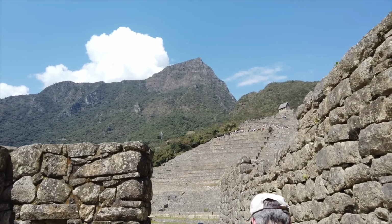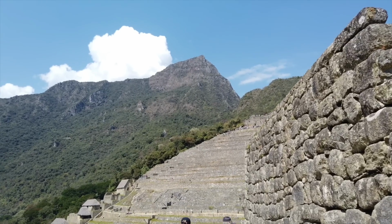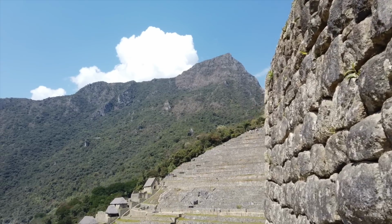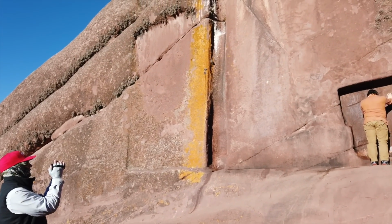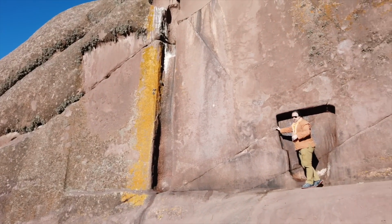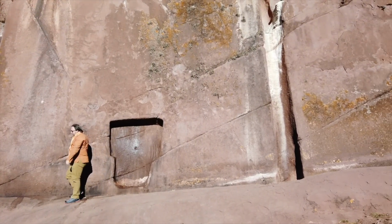And you can see how big this site is. It's absolutely monumental in terms of scale. Incredible work done by the Inca around a very ancient megalithic core. Then it's off to Lake Titicaca to see Amaru Muru, which is this mysterious portal. No one knows who made it. It was not likely done by the Inca because it's quite a unique site.